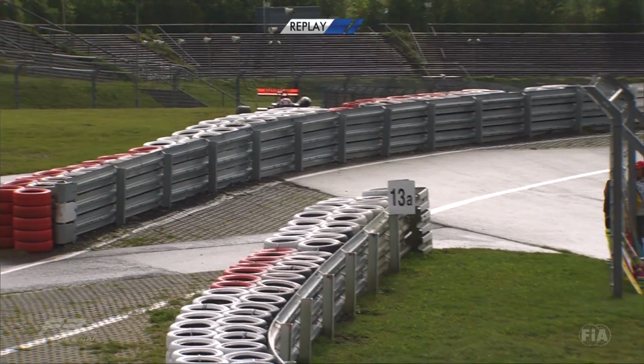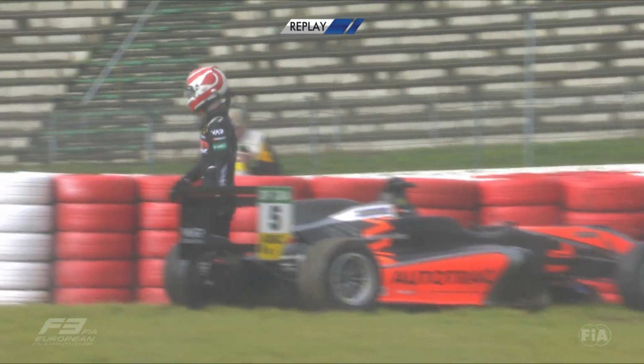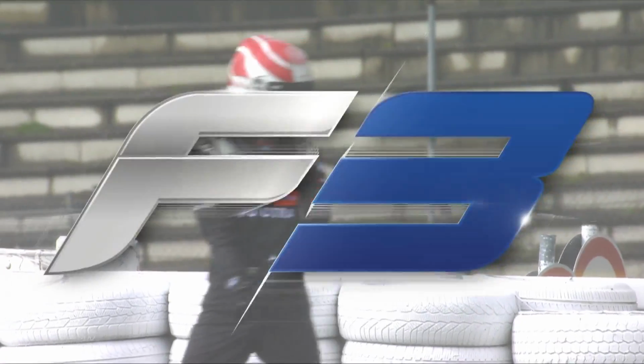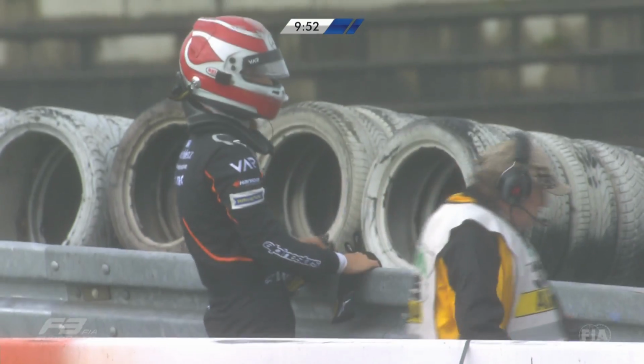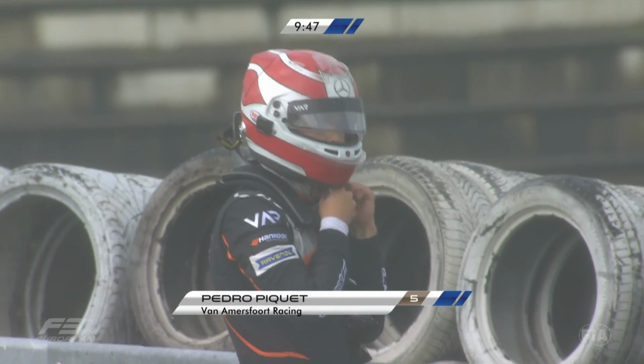Yeah. That in replay now. Just locked the wheels completely and went straight into the barriers. So currently P12 in the championship for Pedro Piquet, and he's not going to bank any points for today. So Pedro Piquet then is out of the race.